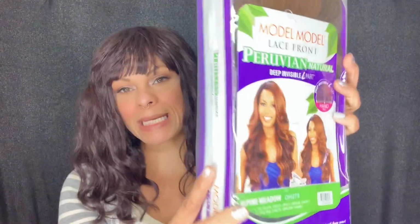She's similar to the one I have, but the one I have, and you can look at the review, just has really chunky 613 highlights in the front, super chunky. This one seems to be a little bit more blended, and I got her from Wig Types for $21.79, so I got a backup of Alpine Meadow.